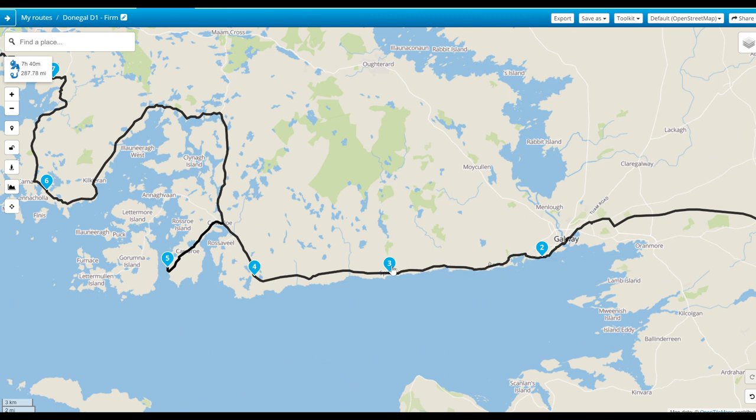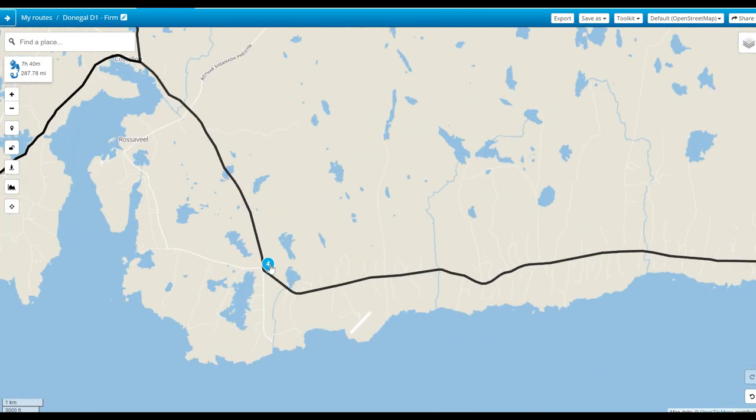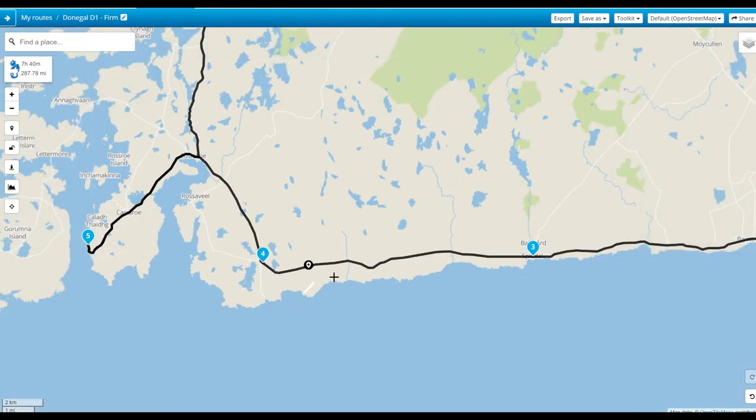So for me, it really starts when you get out here onto the coast road and out past Salt Hill. It brings you out through Spiddal, and this is all really nice driving, but the really good stuff is out here. Point number four is the last turn before you're really leaving civilization. You're going to go out into the back of beyond, where fuel stations and stops are going to be fewer.